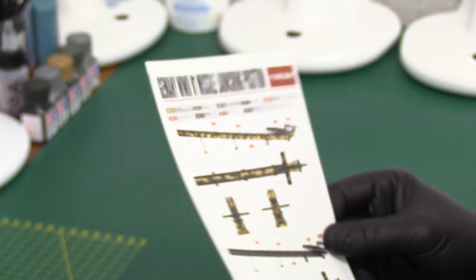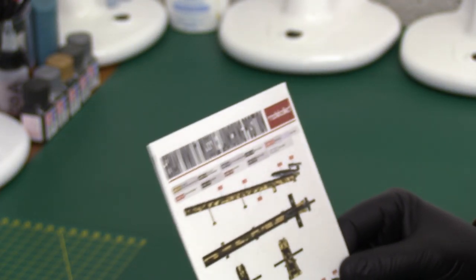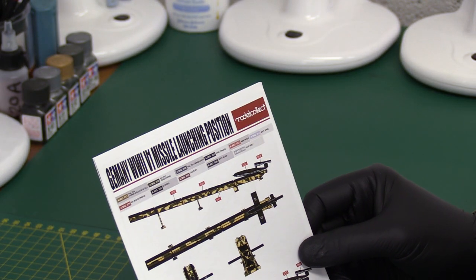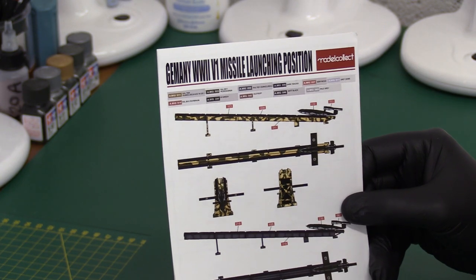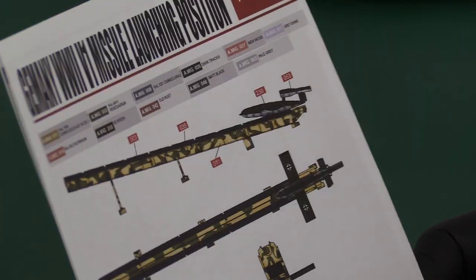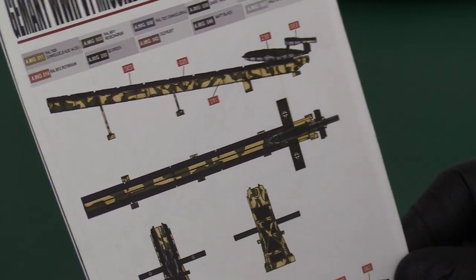We'll have a look at these instructions first. Now I'm completely new to Modelcollect. I did see the V2 Stealth, I think. I don't think I did a review on it. So you've got quite a lot of launch ramp here. That's quite impressive, isn't it? Look at that. It's got some presence, hasn't it? It's going to be quite big, isn't it?